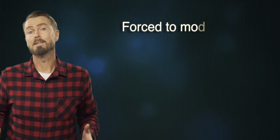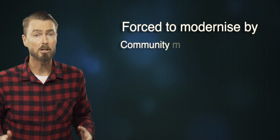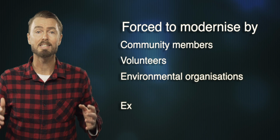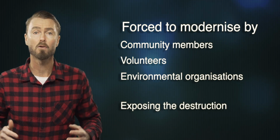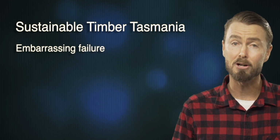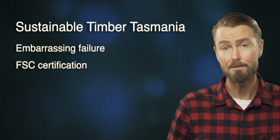Sustainable Timber Tasmania has stated that they've made some real changes about how they manage old growth forests. They only did this because of the tireless campaigning by community members, volunteers and environment groups that exposed the senseless destruction behind locked forestry gates. And let's not forget about Sustainable Timber Tasmania's embarrassing failure to get crucial FSC certification. Only after all of this was Sustainable Timber Tasmania forced to change its ways.